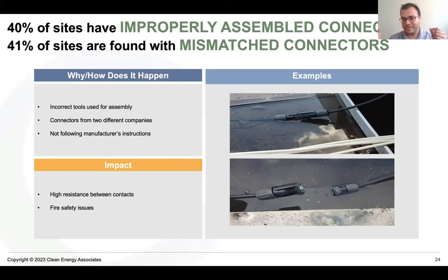These connectors, if they are mated from two different manufacturers, are not tested. And the UL listing is not for testing with two different manufacturers. And we have seen a lot of times connectors burning because of cross-mating.